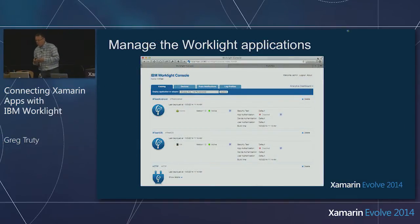The third value proposition from a Worklight perspective is that it helps you manage the applications. This is an example of a Worklight console. So when you create that application itself, you're effectively going to see a set of artifacts that allow you to manage the application. Here's that Android artifact that represents the client, or I should say the server-side interface for the Android application. Here's the iOS version of that same sort of application API. Any adapters that you define will also be listed within the Worklight server itself.